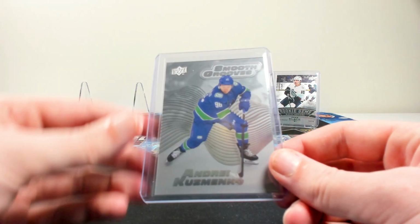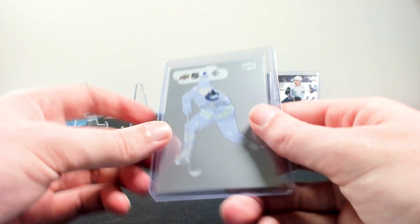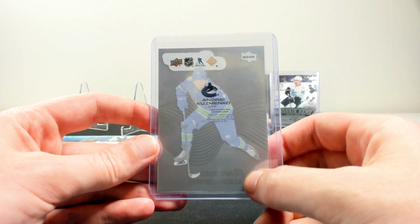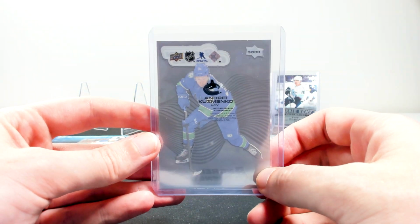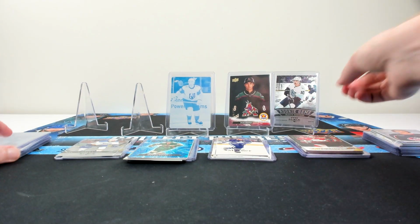The Smooth Grooves of Kuzmenko. These are really cool cards again. They're on like an acetate card stock, but they're a little bit more opaque, so you can't see all the way through them, but still look really, really sharp. I don't know. I like the looks of them. They're like foiled without being foiled.